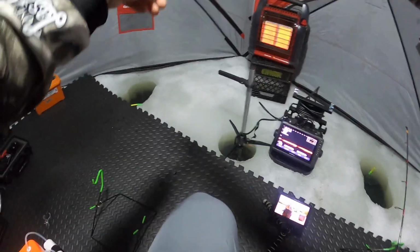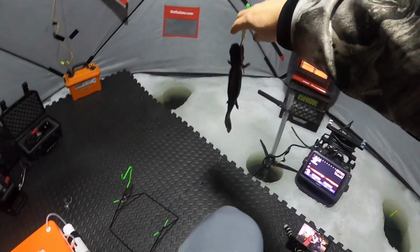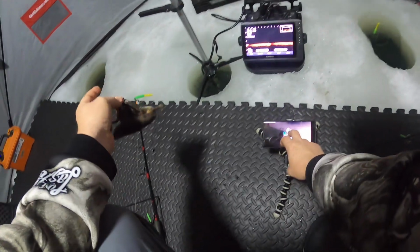Well, I didn't see a mark, but my bobber went down, and it doesn't feel very big. Yeah. We got a mud puppy. Watching the Super Bowl here.